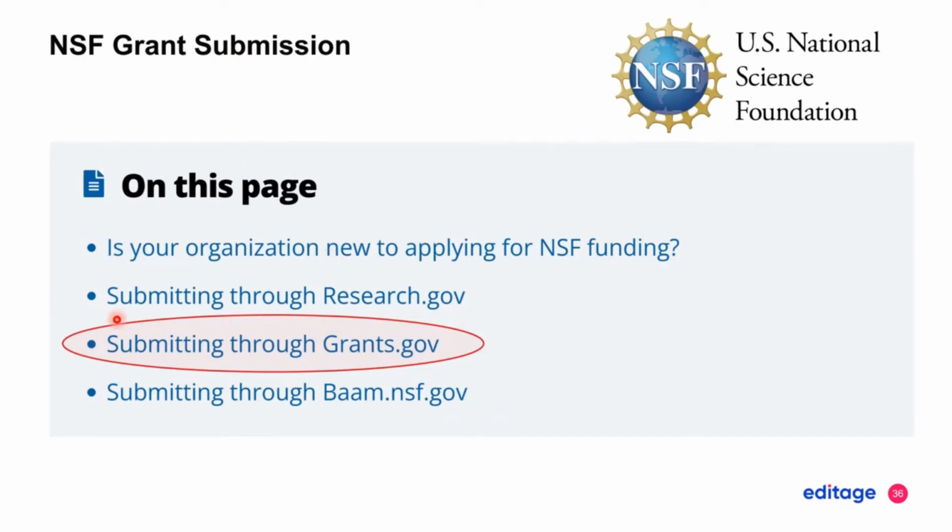They also, like NIH, want you to submit your grants through grants.gov, but you can also submit through these other websites as well. But I think if you register on grants.gov, you should be okay for both NIH and NSF.